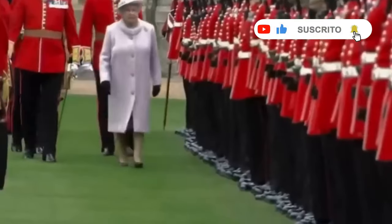Although the Queen was known for her seriousness at official events, she also had moments of humor and warmth with the guards. Anecdotes about small exchanges of words or gestures of recognition show her more human side. The Queen also gave awards and honorable mentions to outstanding members of the Guard, recognizing their service and dedication. For members of the Royal Guard, meeting the Queen is not just a moment of service, but a deeply meaningful experience that shapes their careers and lives.